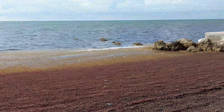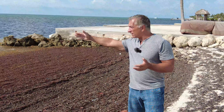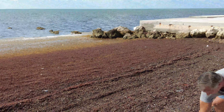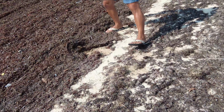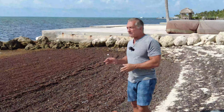This was all cleaned about a week ago, and this is a week, and you can see it's probably 15, 20 feet deep. This is some thick stuff. If you look here, the dry sargassum is easy to come up. The wet's a lot heavier, but again, with a pitchfork, we just pitchfork it up.